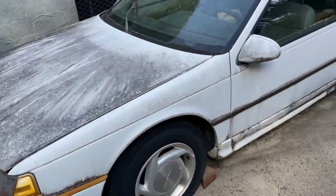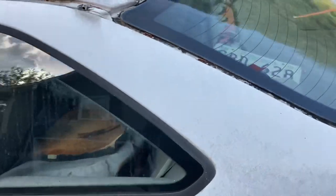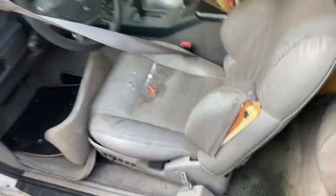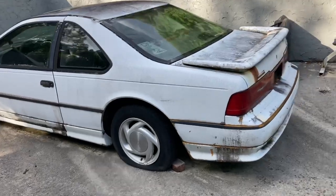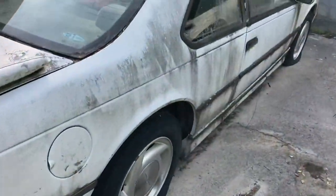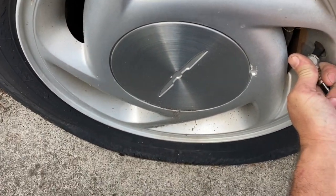90,000-mile SuperCoupe automatic. It's been sitting, the last tag I think was 2002. So it's been sitting almost 20 years. Got a little wet in there, unfortunately. Maybe we can get this thing going again. Got a spoiler and a sunroof, kind of cool. Hopefully brought enough air. Maybe we'll have good luck with these tires.